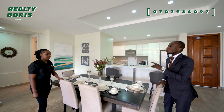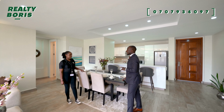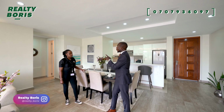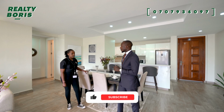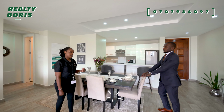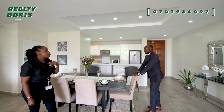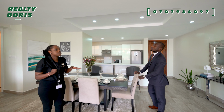Now, if I may ask you, why do you think staging is important to an agent, or a developer, or a homeowner who wants to sell their property? I think staging is significant, not just important. As an agent, if you bring in a buyer, you'll have more selling points. You'll tell them this looks good in your space. This mirror will make your space look better.